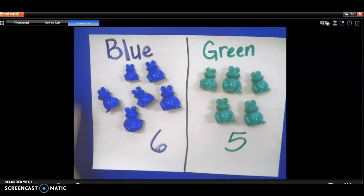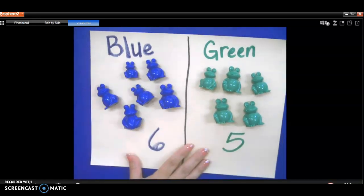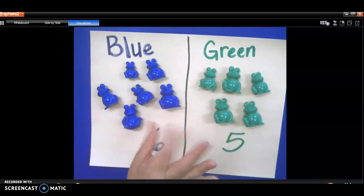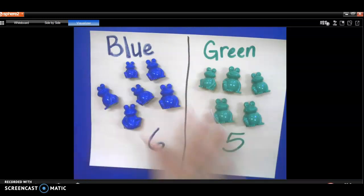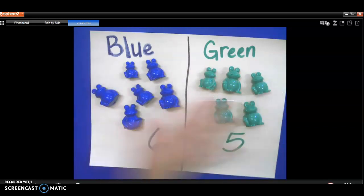Okay, so we have more blue frogs than we have green frogs, right? But we sorted them by color. We looked at the color, that was the attribute that we were looking for. That's what it looked like, the color. We were sorting by color. All the blues over here, all the greens over here. Okay?